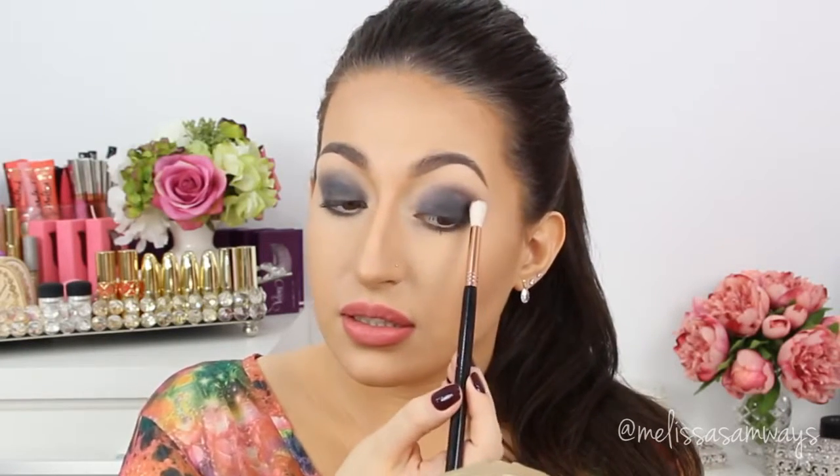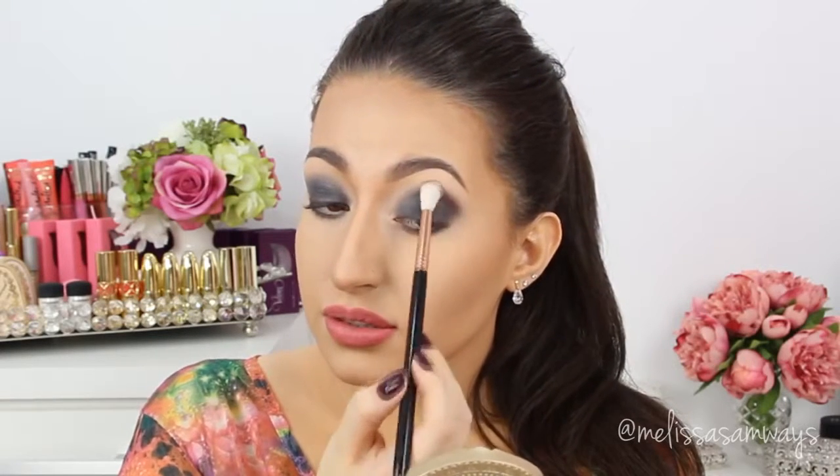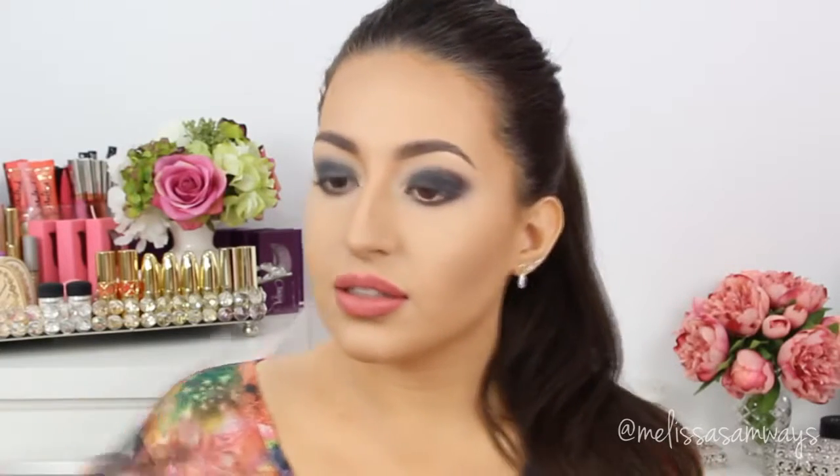Remove the excess. And I'm gonna apply this color in my crease and in my eyelid a little bit, just to blend and create the transition. This will be my transition color.